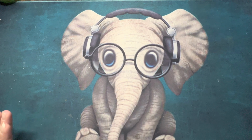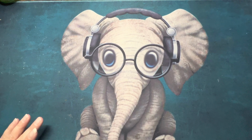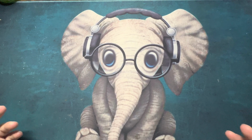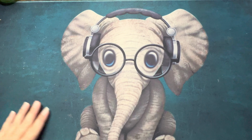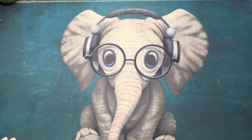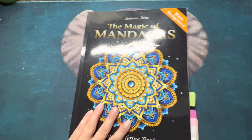When I'm stressed, in that state that I was speaking of, I tend to go to mandalas because I know I can pick 8 colors and I know I can color from the center out. So I tend to gravitate towards them when I'm feeling like that.